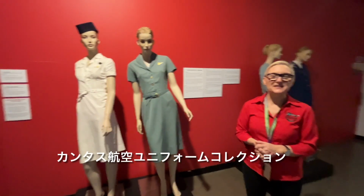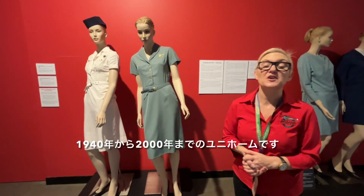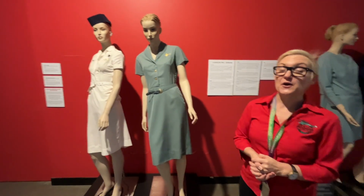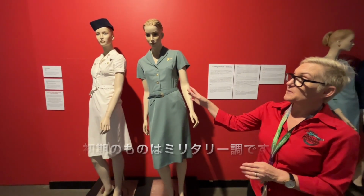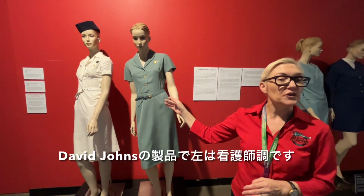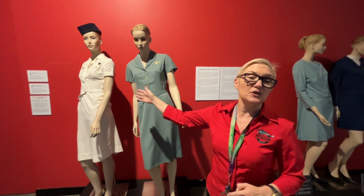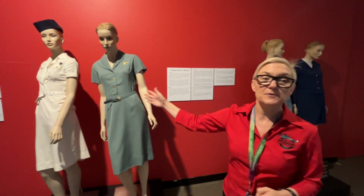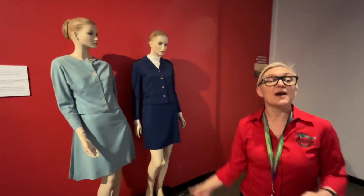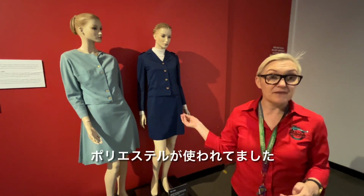Welcome to the Qantas uniform collection. So we have uniforms that date from the 1940s right on through to the 2000s. So the very first uniforms were very military in their look. They were manufactured by David Jones in Sydney, Australia. And you can see that they look like a nurse's uniform or a military uniform in those post-war years.